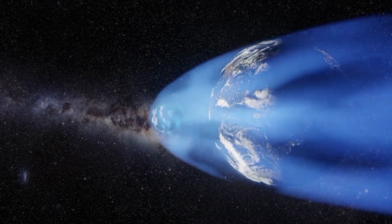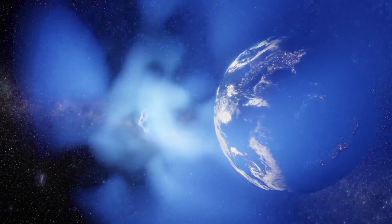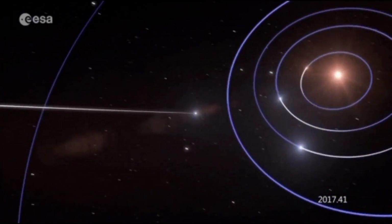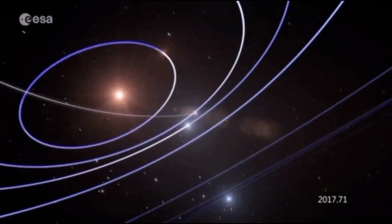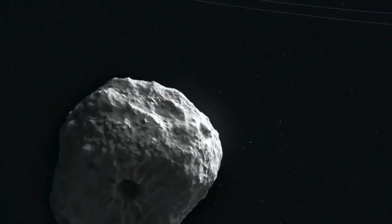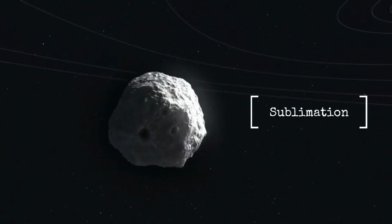Comets are icy bodies of frozen gases, rocks, and dust left over from the formation of the solar system about 4.6 billion years ago. They orbit the Sun in highly elliptical orbits that can take hundreds of thousands of years to complete. As a comet approaches the Sun, it heats up very quickly, causing solid ice to turn directly into gas via a process called sublimation.